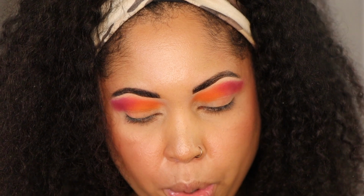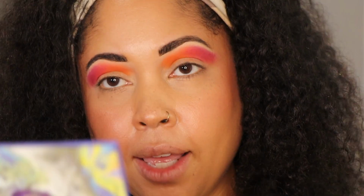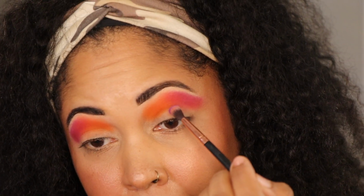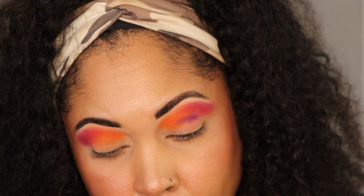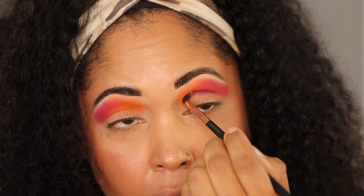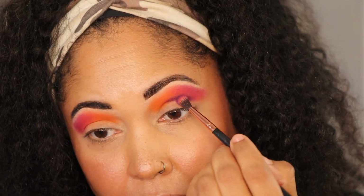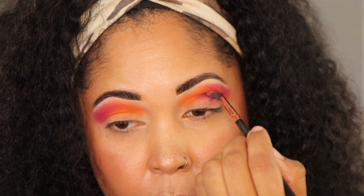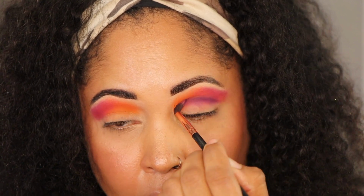Next, I'm gonna go in with a crease brush and I'm gonna take this shade Snack, and that is gonna go in the crease. These Looxi mattes, just tap them off so you don't have too much pigment if you plan on getting these. I will probably be talking about these shades in a favorites video. I think I need to do a favorites video because it has just been a minute since I've done one, but I'm loving these a lot. Tap off your brush because you don't want to have too much pigment on your brush. That way you can just add more.